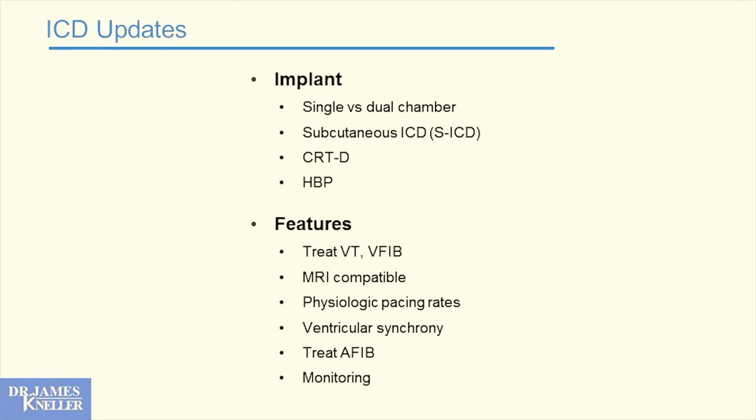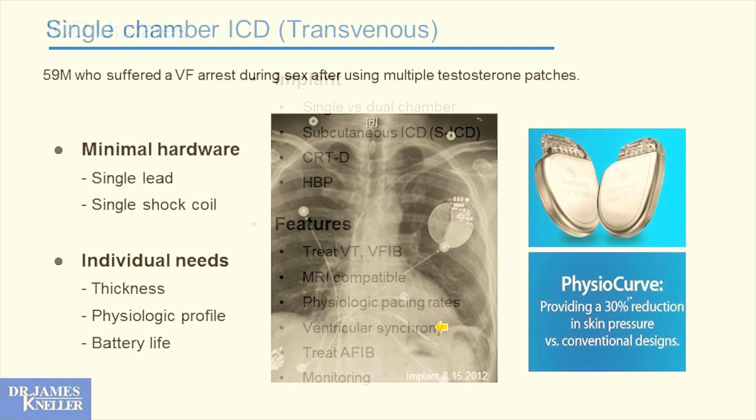If it's going to pace, we want physiologic pacing rates just like before. We want the pacing to be ventricularly synchronous. We want that device to diagnose and treat atrial fibrillation when it can, and we want all of the monitoring capability that helps us learn so much else about our patients. So we go for this in our ICDs.